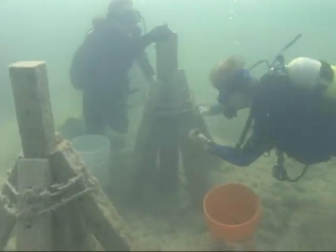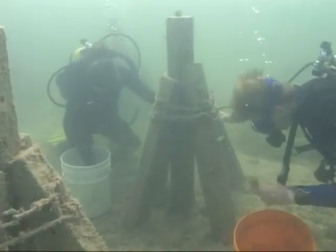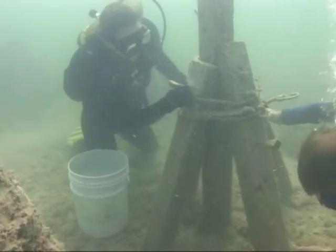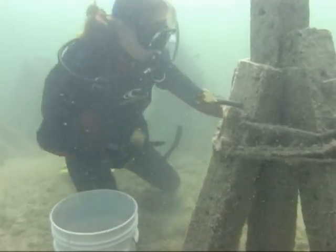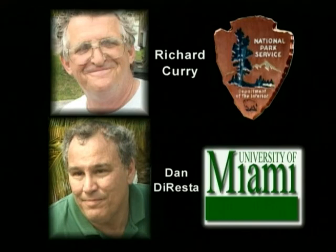For the past 10 years at Biscayne National Park, researchers have cultivated gardens of coral, hoping to provide a source of new coral to repopulate damaged reefs. When the nursery project began, funds were limited. Therefore, Richard Curry recruited Dan DiResta from the University of Miami.